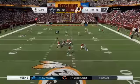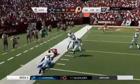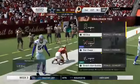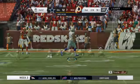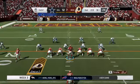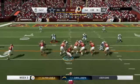Here's Haskins out of the gun. And he's got his man out of the backfield. That's complete. And they'll bring him down at the 18-yard line. It's a 14-yard pickup, but it'll still be second down. They don't need to run another play here before the 2-minute warning. Let's see if they do it anyway.